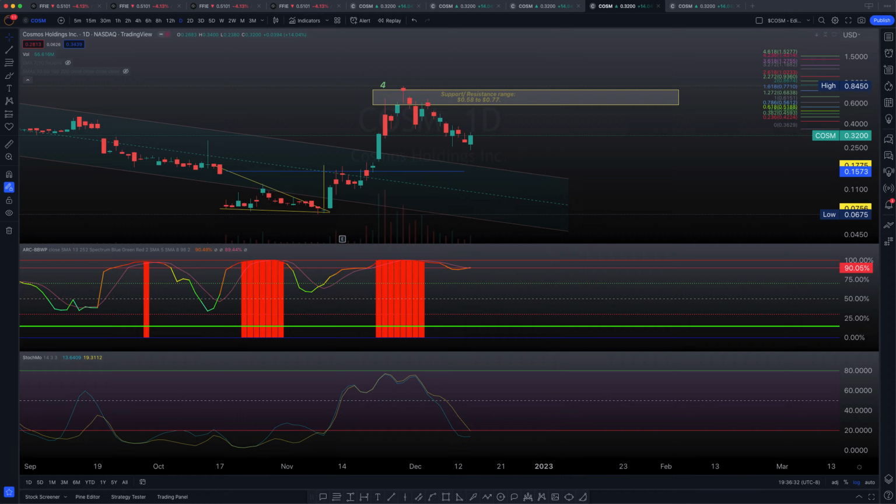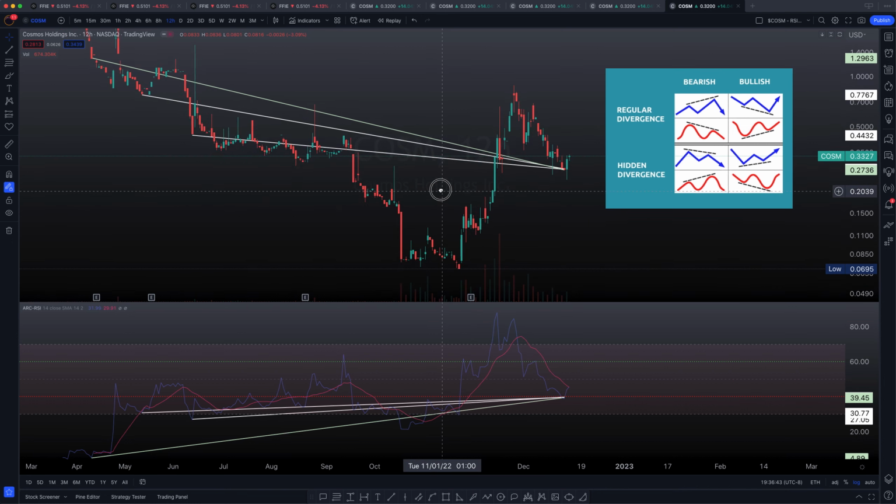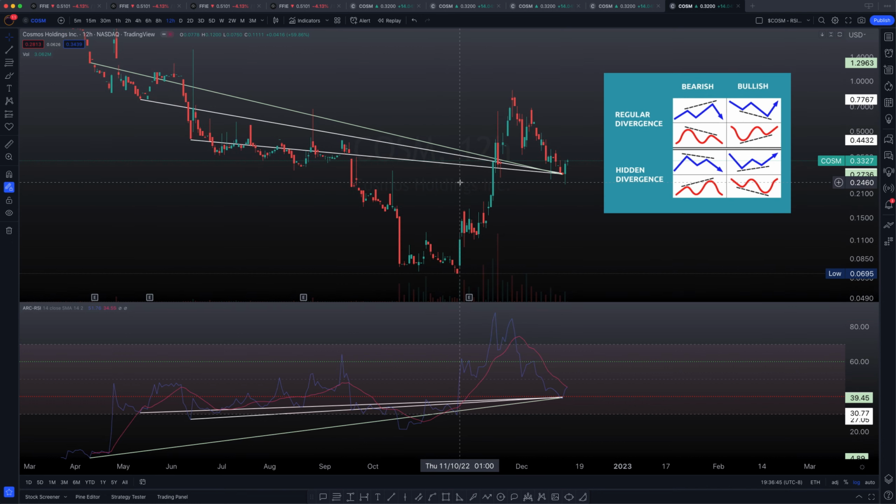Okay, so now let's move on to the last part of the analysis, which is actually going to be the RSI, as I have found something very interesting here too. Now what we're looking at here is a divergence chart. Divergences in the RSI or momentum are usually the opposition of price action versus momentum. So in this case, we are making a series of lower lows on the price action while we're making a series of lower highs on the momentum side.